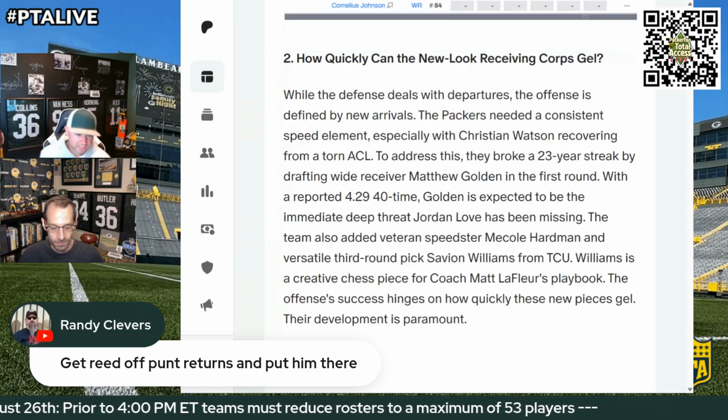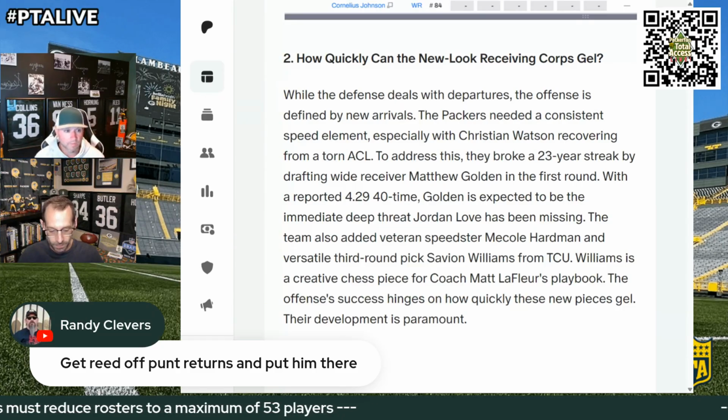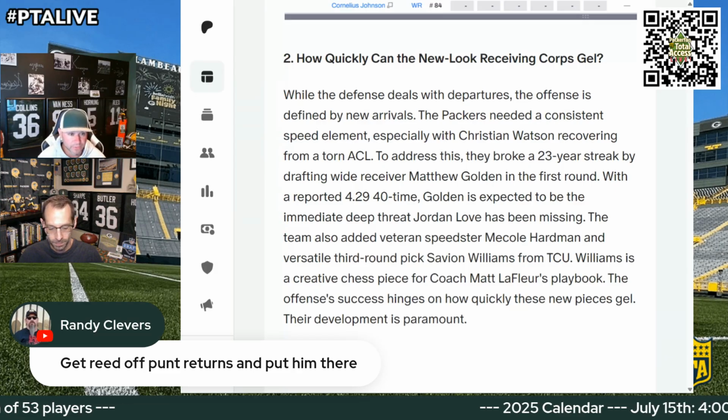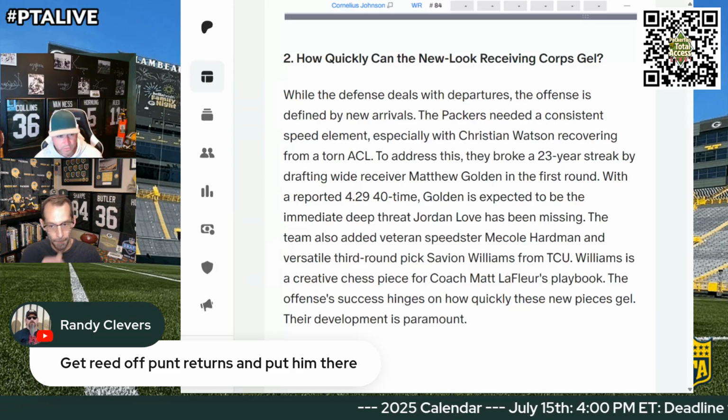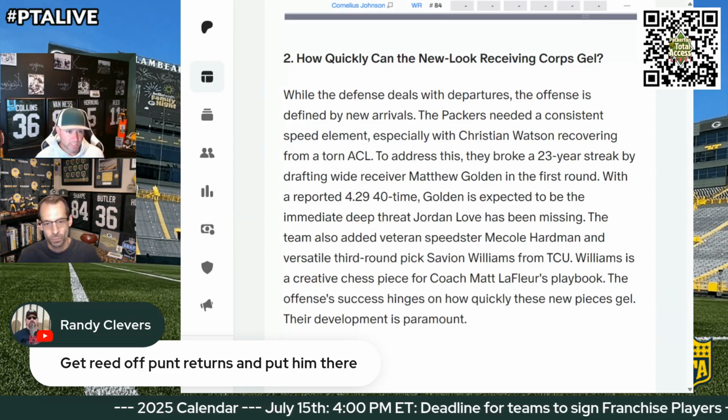Yeah. And as Randy Cleaver says here, get Reed off punt returns and put Hardman there. Yes. Amen. I do not want to see Jaden Reed returning any more punts, man. Let that dude get a breather. Let him be your F. And get someone else ready to play the F.